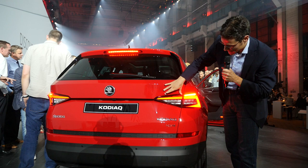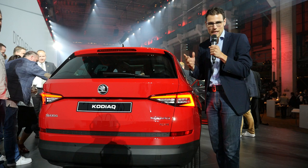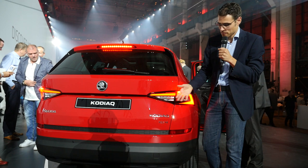This is the 4x4 version. Only the low entry versions will be just front wheel driven, more on the engine soon. Kodiaq, by the way, the name derives from an island in Alaska, and also the town is named Kodiak, just with a K. They've changed it here now to a Q, and you maybe also know the famous Kodiak bears.